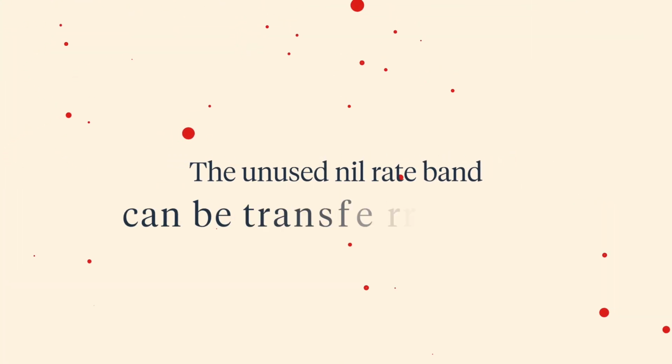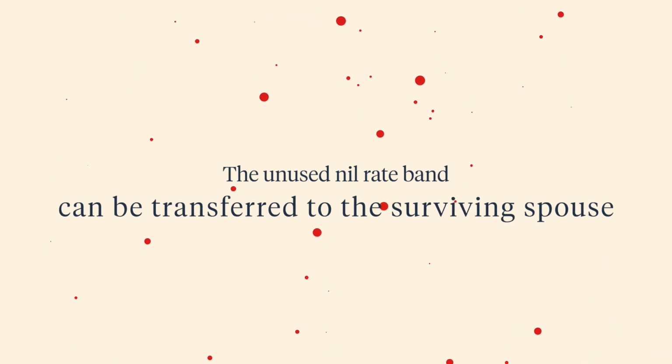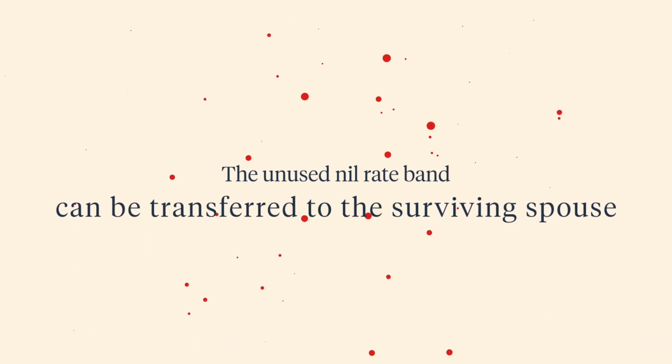If an individual leaves their estate to their spouse, civil partner, or a charity, there is no inheritance tax applied whatsoever. So you can effectively leave an unlimited amount of money to your husband or wife without inheritance tax being levied. It's also important to be aware that any unused nil rate band on the first death within a married couple or civil partnership can be transferred to the surviving spouse, although you can only inherit double the allowance, so it won't just continue to accumulate if you're unfortunate enough to be widowed for a second time.